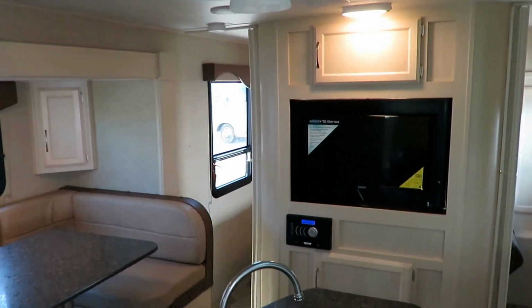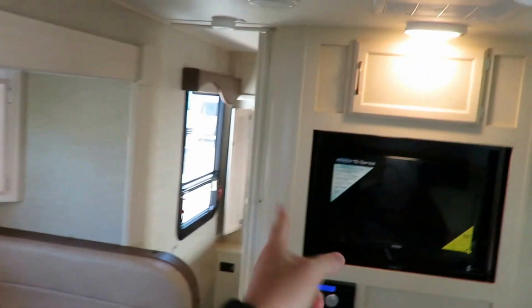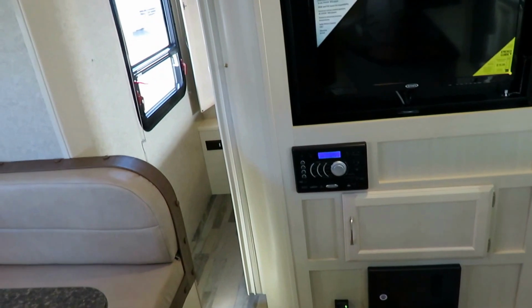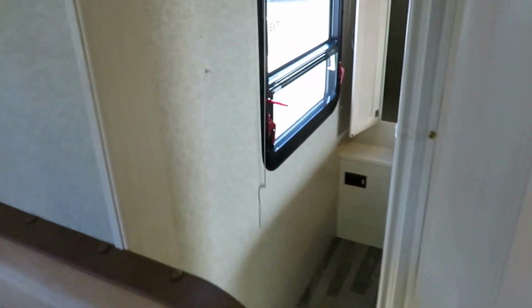We've put a nice flat screen in this. That's an option. The TV in this does spin around to face you at night. AM, FM, CD, DVD, Bluetooth, so you don't have to lug along extra electronics.